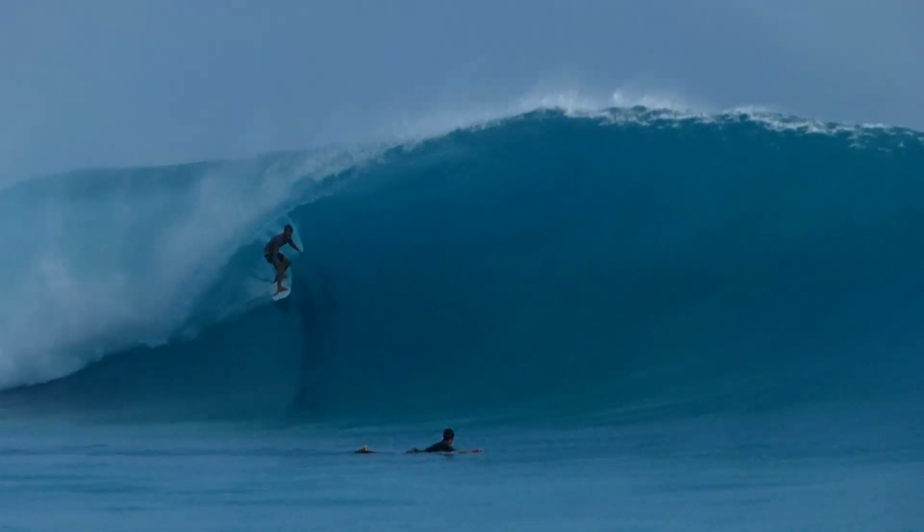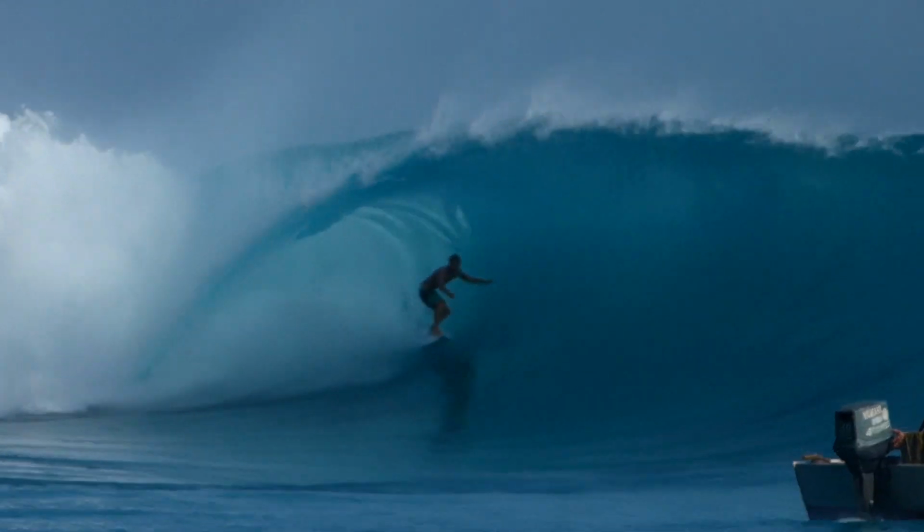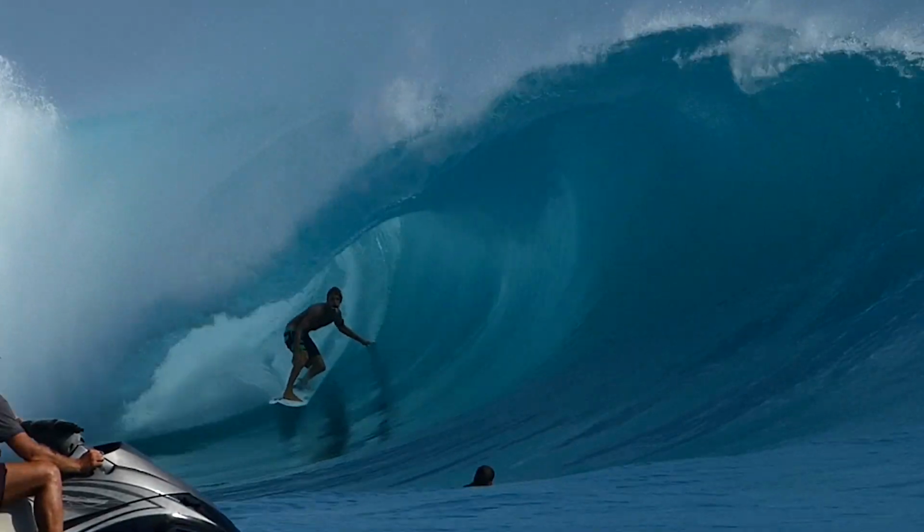Here's another wave of Koa, really pushing the limits through the big end sections at Kandui. This is what solid composure and focus looks like. Don't give up and keep your cool.